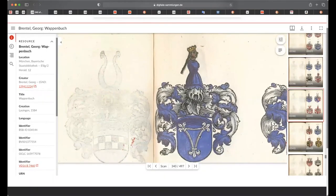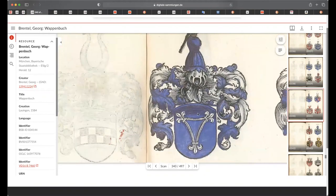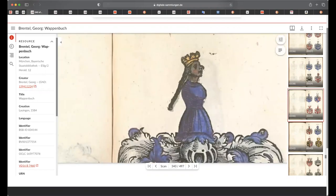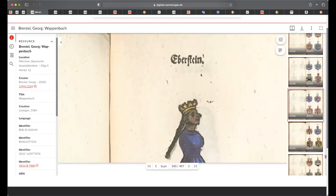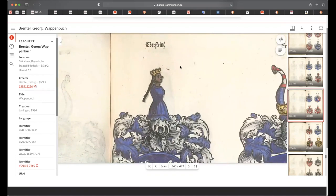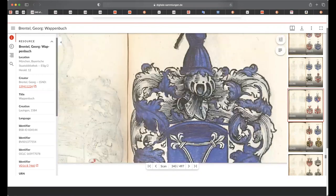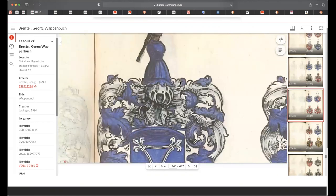Another crest I found here. I think I've seen this symbol in another book we just showed. Okay, with the fleur-de-lis and the three corners. Again, as you can see, it's always been a copper-colored woman on top, queen. And this is the family Eberstein. All right, it's the one next to it. Eberstein, huh? Look at that queen. Look at the colors, the design. That's from their family. All right, zoom in again.